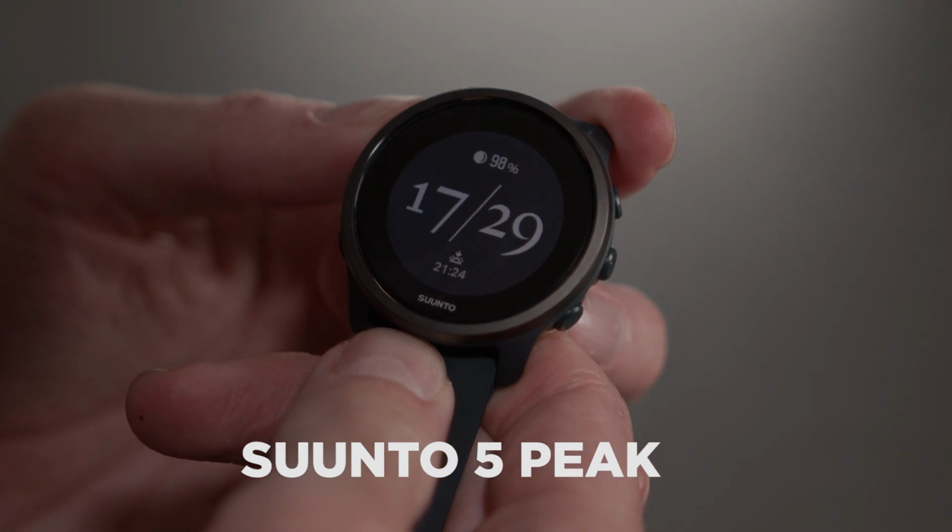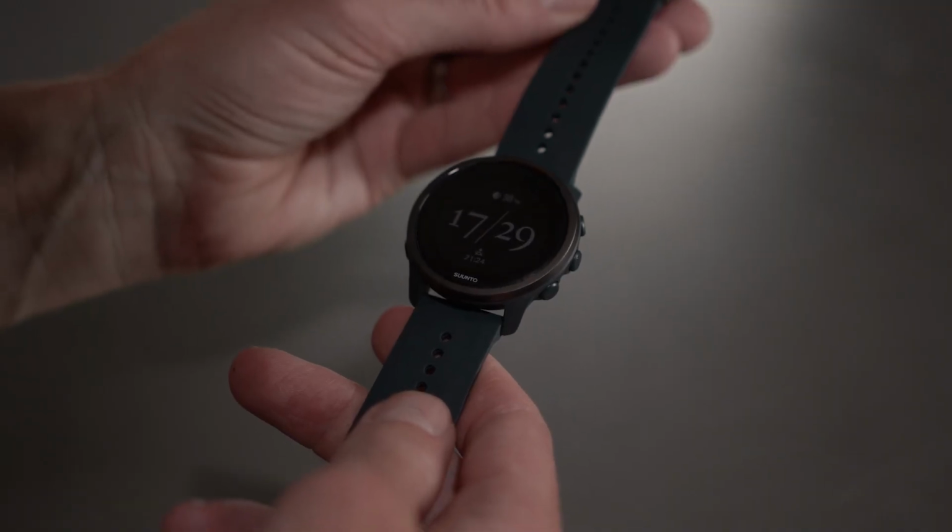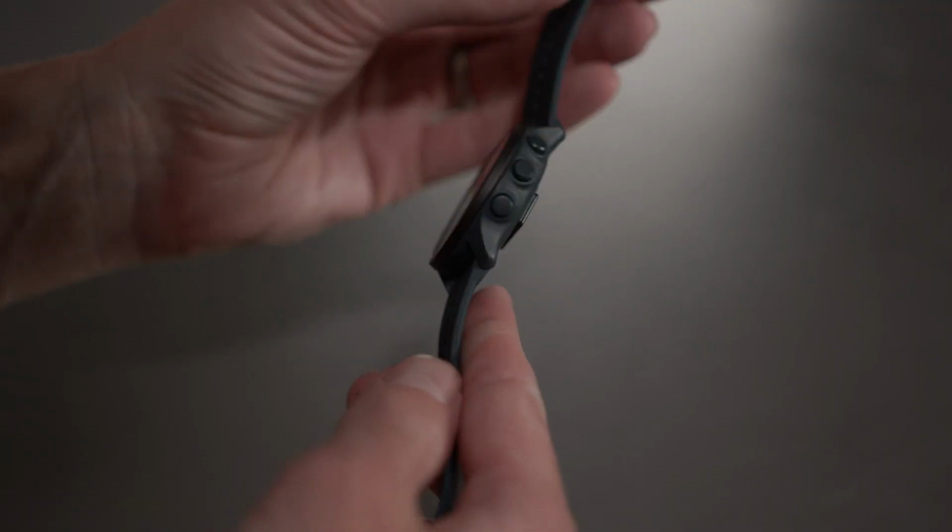So that was released in 2022 and sits in the middle of the Suunto 3 Peak and the Suunto 9 Peak. And yes, I know that 5's not quite in the middle of 3 and 9. Maths. And this is a mid-range smartwatch. It's actually, I think, a really beautiful watch. It's really lovely looking aesthetically.